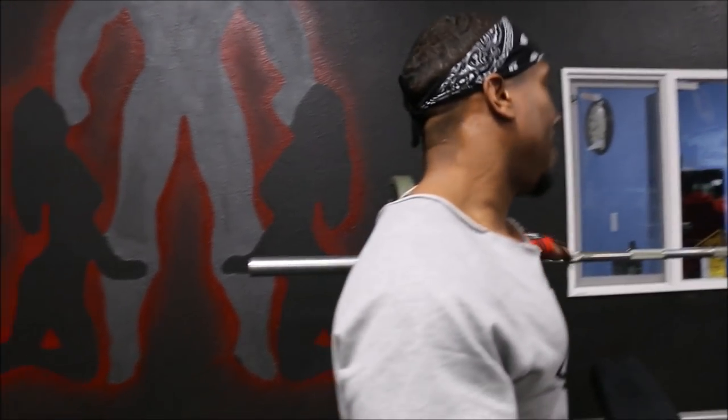Pyramid a little bit. Gonna do a little pyramid. Start with one plate. Every set just add weight. Probably do about 4 or 5 sets.